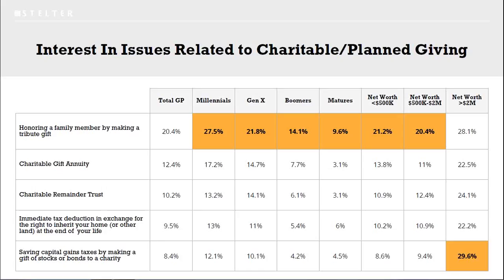But if you look at the drop from honor and tribute gifts to CGAs or CRTs or any of the other tax options, you can see there's a major drop in interest level once we get beyond honor and tribute gifts. This ties very nicely into the very first research slide that I showed you about the reasons why people give, and that whole interest in the emotional side of giving. It plays into the opportunity, whether it's a family member, an educational communication, maybe a teacher or a professor who really inspired somebody moving on in life. We work with a number of athletic organizations where maybe it was a coach or a trainer, or even just a friend who was encouraging somebody to move forward.